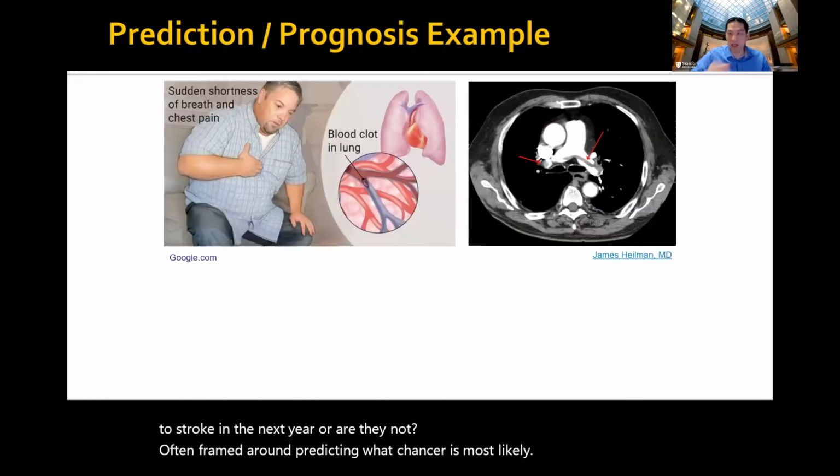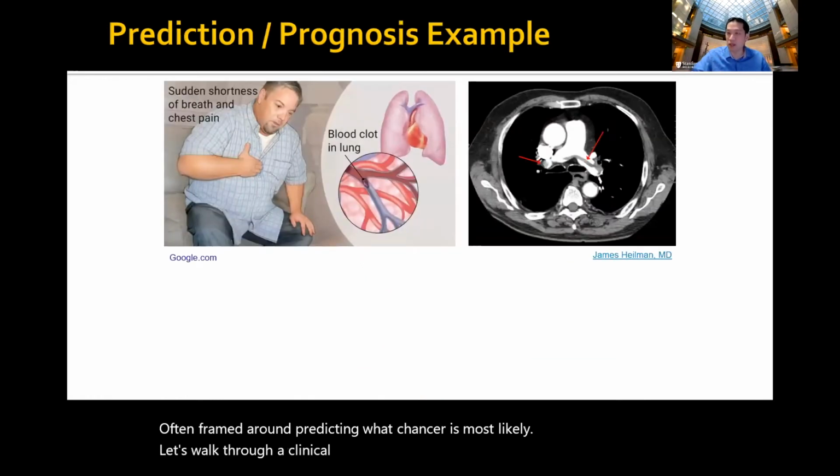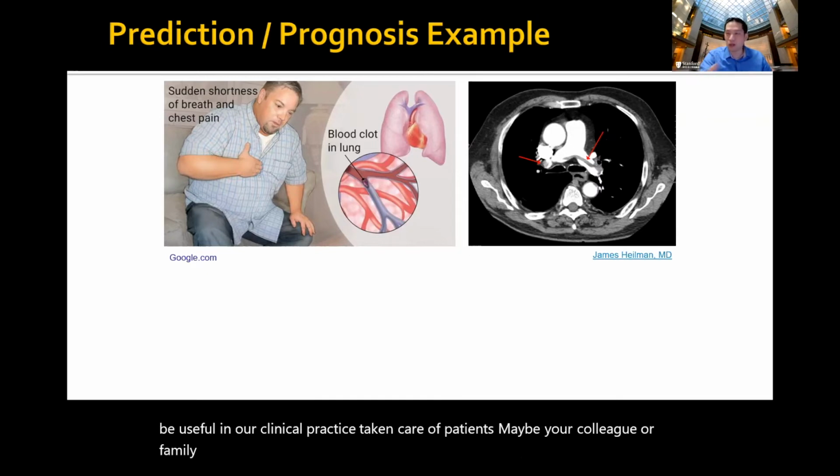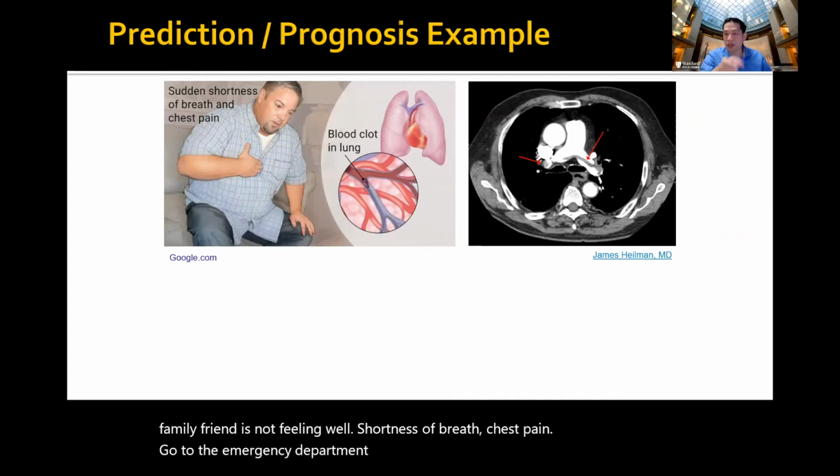So let's walk through a clinical example just to think through how such things could be useful in our clinical practice taking care of patients. Maybe your colleague or family friend is not feeling well. Ooh, shortness of breath, chest pain. Go to the emergency department. We take a look at them, get concerned, do a CT scan.